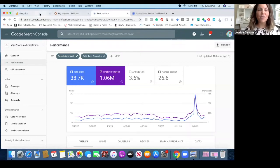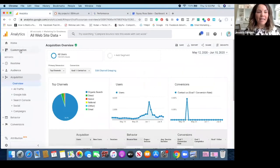$12,000 versus having the visibility that I just showed you is completely worth it. Just imagine the amount of events and activities that you would need to do to actually be able to impact 16,000 people just in organic search. There's no way you can compete with that. So that's actually the value of that investment of $1,000 a month in your search engine marketing services.